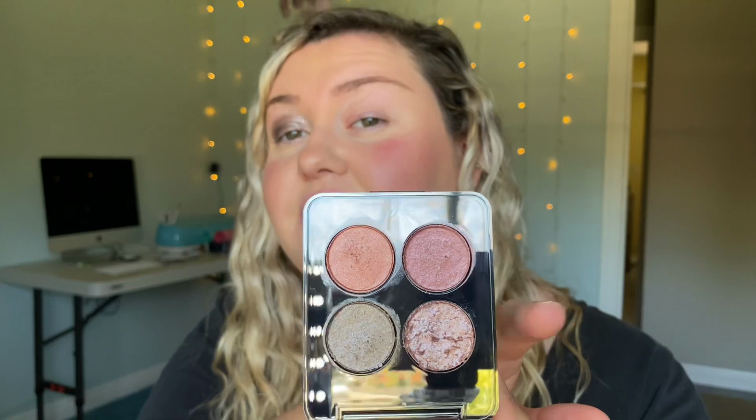And then lastly, we have Situation over here, which is the one I'm most excited about. Even though it's more crumbly, I am really excited for this one. Okay, let's do it. Oh, look at that, that's awesome. Yeah. Okay, that's like my new favorite eyeshadow. It's so pretty. Look at that.